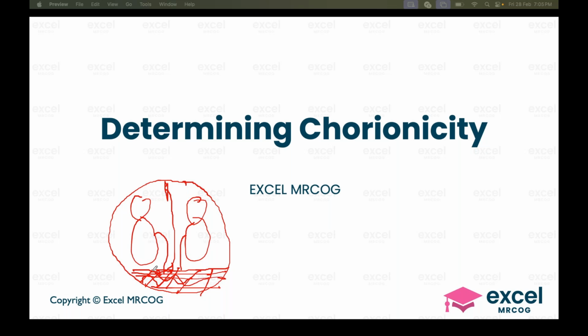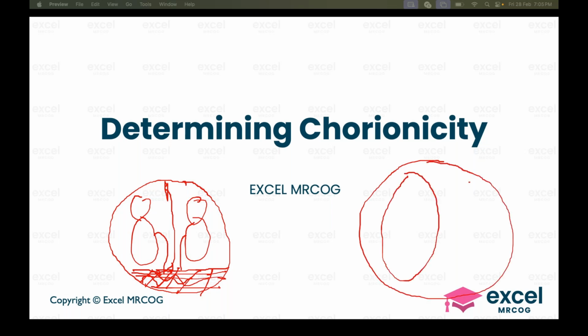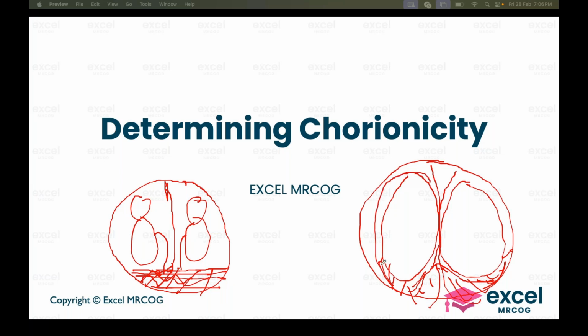While when you have a dichorionic pregnancy, what happens is there is an amniotic sac for each, and there are two separate placentas. There may be a placenta here and a placenta here. So there are two separate placentas with the chorion of both the babies extending in between the two amniotic sacs in this fashion. So that is why you get this sign here. This is the lambda sign and this is the T sign.